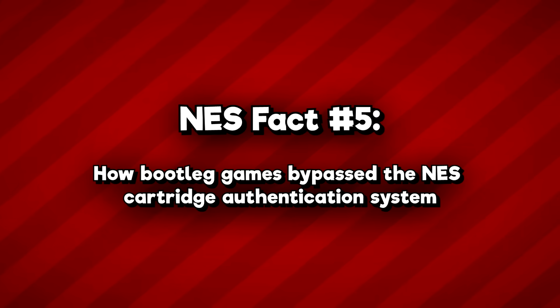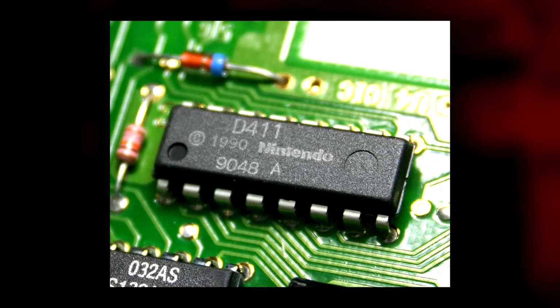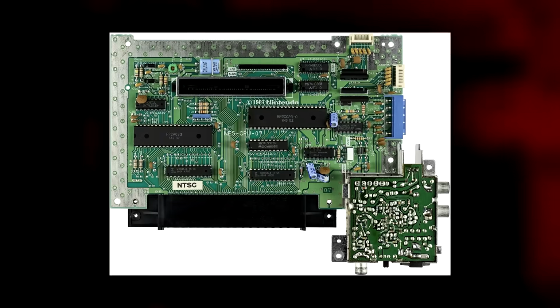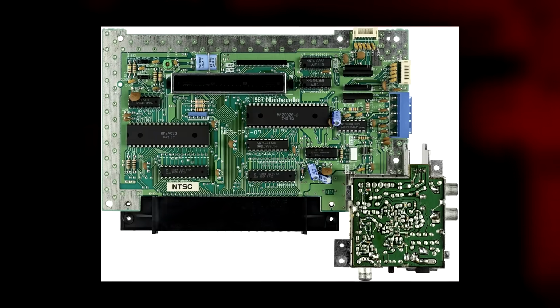Number 5. How bootleg cartridges passed the NES copyright protection. In order to maintain complete control over which games could be published for the NES, Nintendo devised a unique anti-piracy system called the CIC, or Checking Integrated Circuit. Also known as the 10NES, this system used a key chip built into each game cartridge, as well as a lock chip within the NES console, to determine whether any particular game cartridge inserted in the console was legitimate.